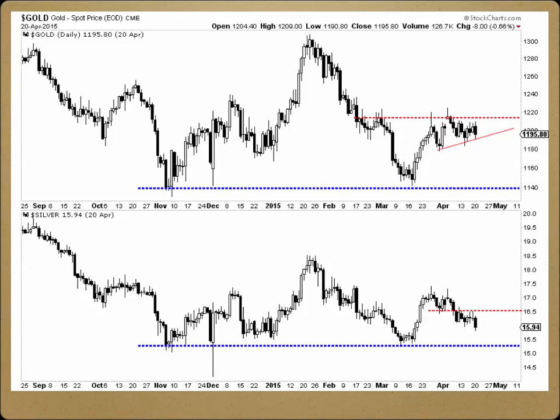If you're looking at the weekly chart, gold really needs to close above 1220 on a weekly basis to look more bullish. So gold ultimately, if it can't get above 1215 and then 1220, then it's going to be more likely to move lower, test 1180. And so 1180 is really the one support here that is keeping this from going down and testing 1140 or 1150.